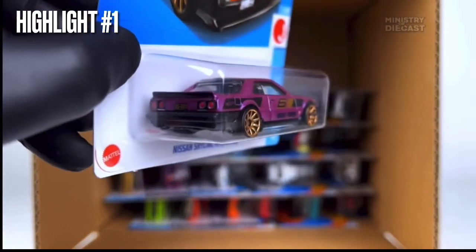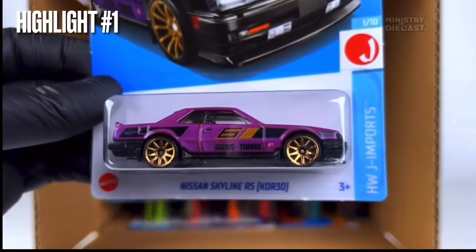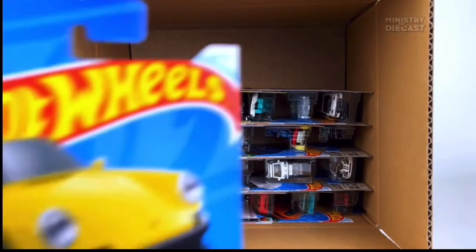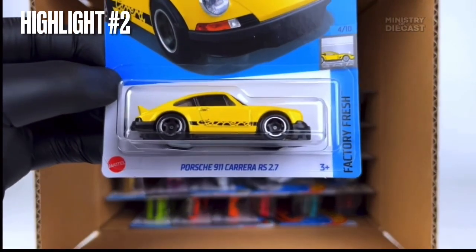This is also really nice. The Nissan Skyline R30, done in a metallic purple colour, does receive side tampo as well as rear lights and all rear tampo, as well as some nice chrome gold wheels. I think that's going to be one of the most popular out of this case.